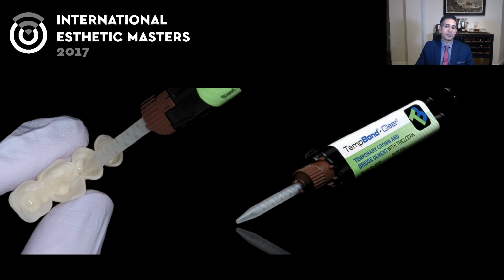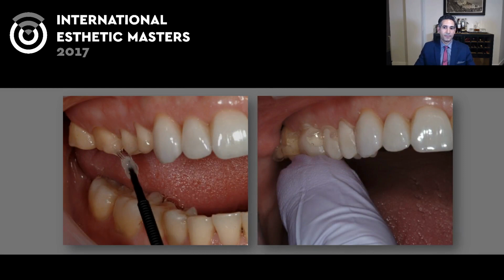And the other way is to use a strong cement. At the time we used Tempon Clear, but you don't want it to stick to your immediate dentin sealing. What I like to use now is Duralon. It's a great cement to use for the provisional. If you've done your immediate dentin sealing, it'll stick to it, but not to the point that you can't just sandblast it off or chip it off. But it has really good retention, and it really helps these provisionals stay in at this stage.